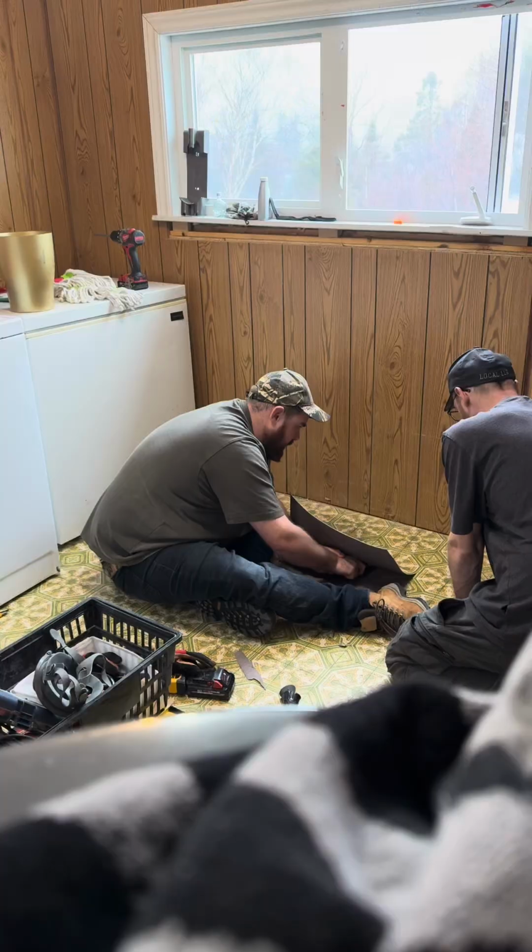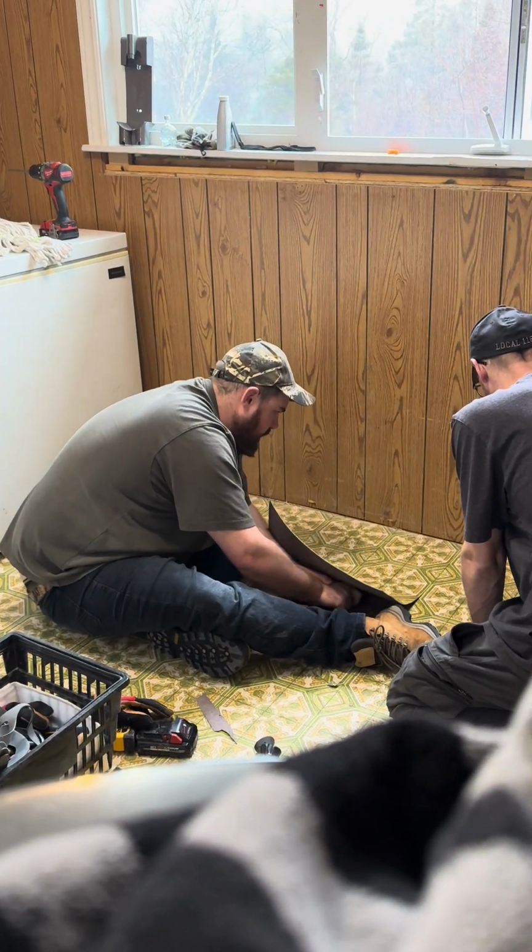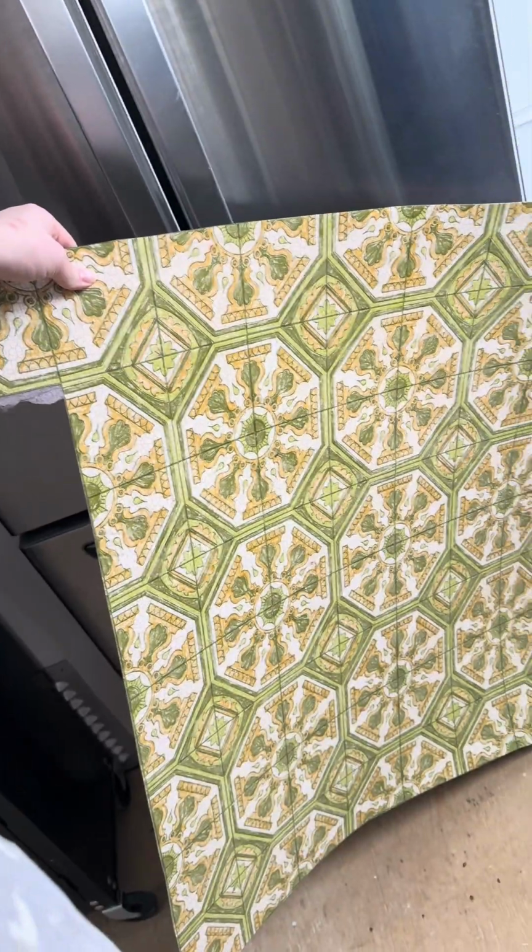Remember how I loved that floor? Well, I asked the boys to save me a piece so I could frame it for later.